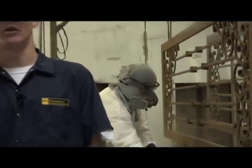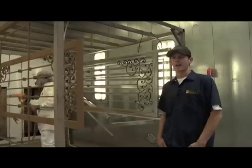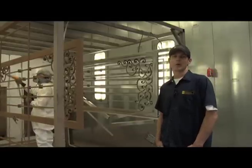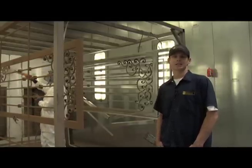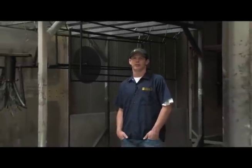We stock over 55 custom colors and have the capability and resources to bring in over thousands of colors. Not only do we do our products, but we also take on contracts to do anything from roll cages to flight simulators. Here we are at the final process of the powder coating operation, the bake.